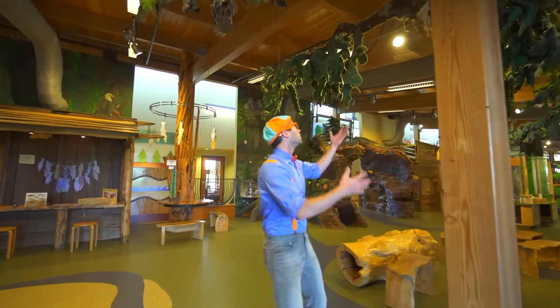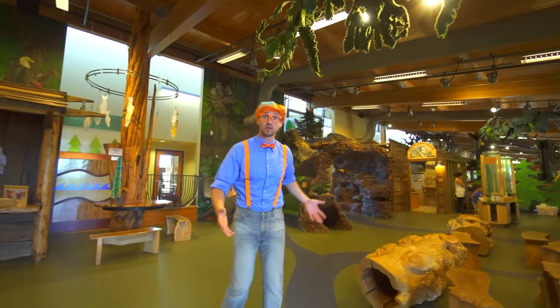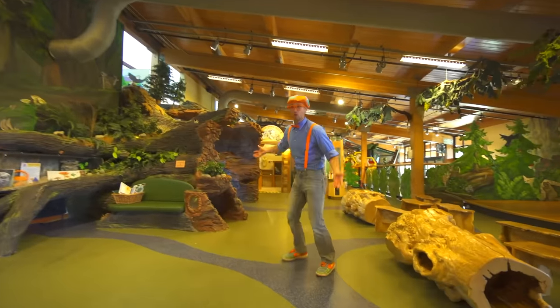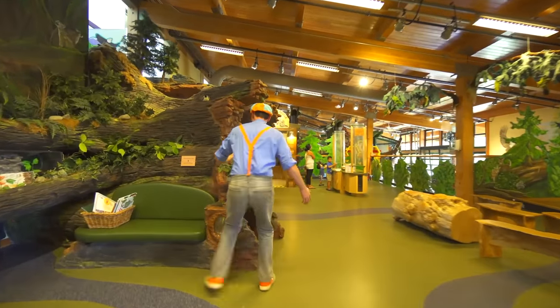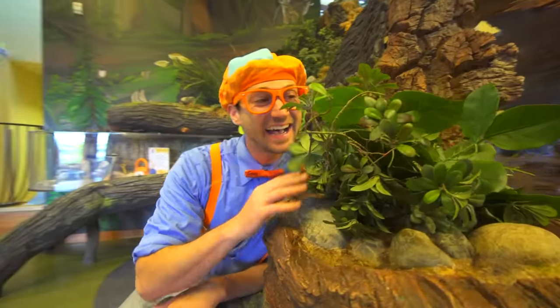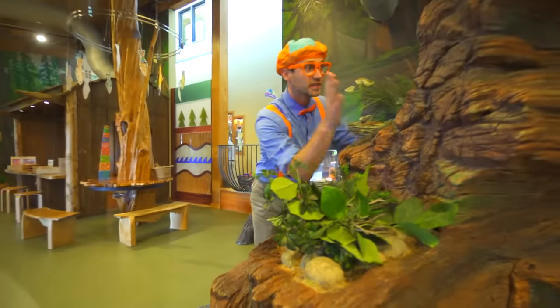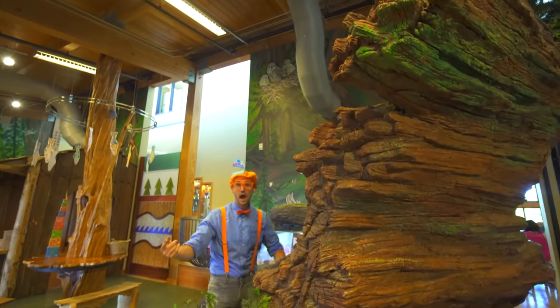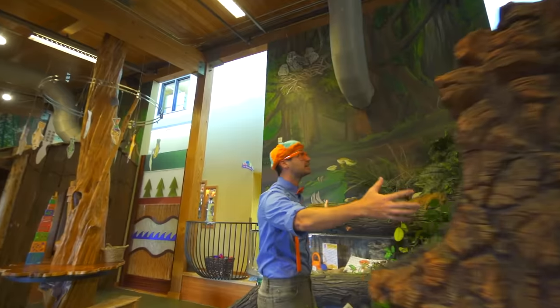Wow! Look at this room. It's like we're in a forest. There's so many trees in here. Ooh, look! Wow! Pretty plants. Ooh, and look at this. This is like tree bark. Wow, come here. Look how big this tree is over here.